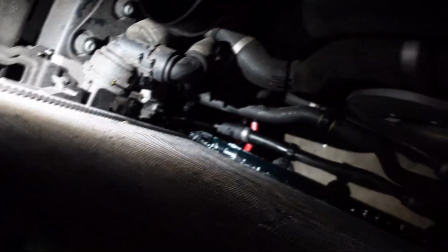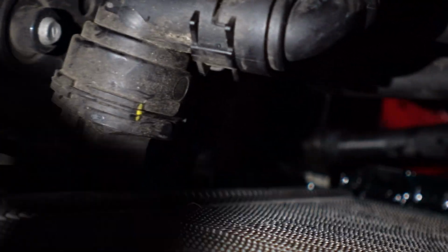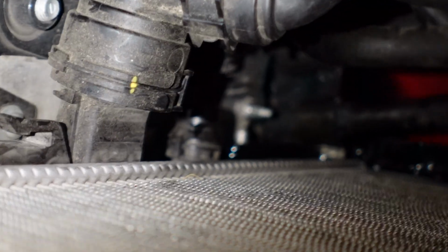Okay, so I finally got the clamp off after struggling for a long time. I don't know if y'all can see it right there. You can see the clamp is off, and it was supposed to be leaking a bunch of coolant. You can see it's a little bit down there in the bucket, but nothing else is coming out. So that's just a sign my coolant was leaking really, really bad.